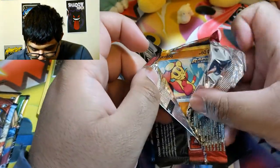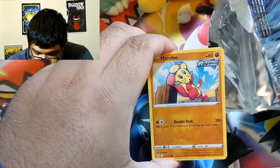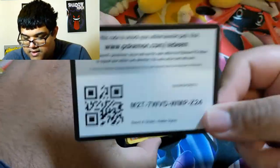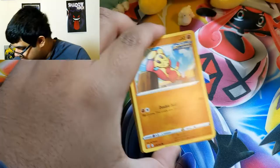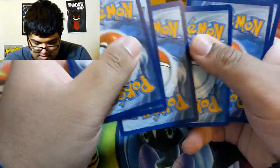And which Pokemon shall we see? Ooh, a Rapid Strike Urshifu. Working out, training, very important, very important. Need to keep strong, Urshifu. Here's the code card. 1, 2, 3, 4. See what we get.